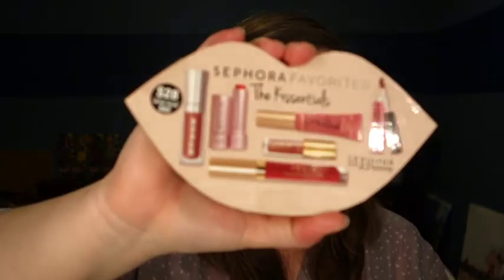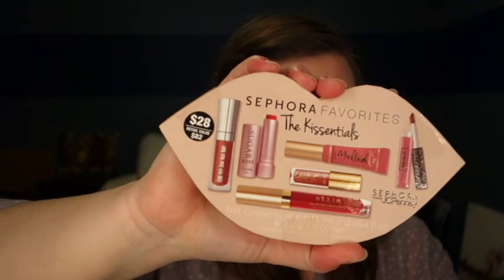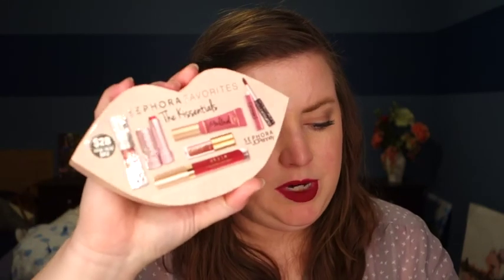And then I got this kit. I'll just show, so I got the Sephora The Kissentials kit. And I got a neutral one too, but I don't know where those are. Actually, some of the neutral ones might be in here, or the nude ones. And some of the things that are supposed to be in here are not in here.